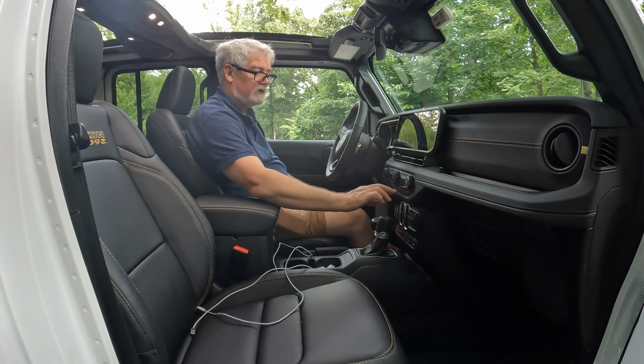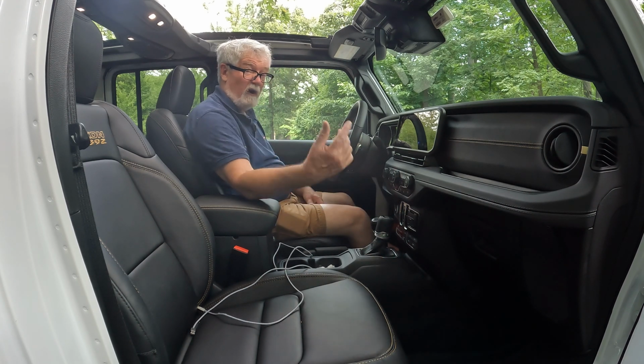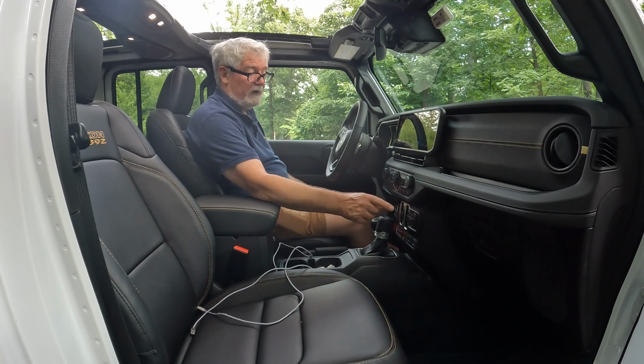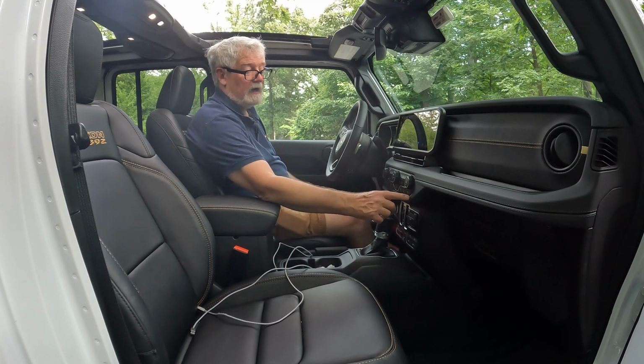There's some other controls along the bottom. There's a mute button for the radio. There's the off button for the active exhaust. There is the off button for traction control. There is the 4-way flasher button. There's the parking sensor button, it's off, and a couple of others, including screen off right there.